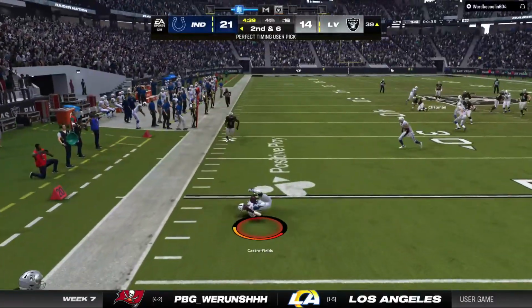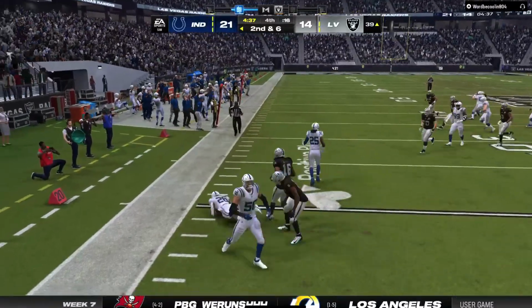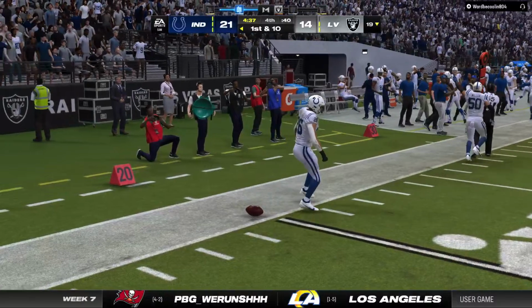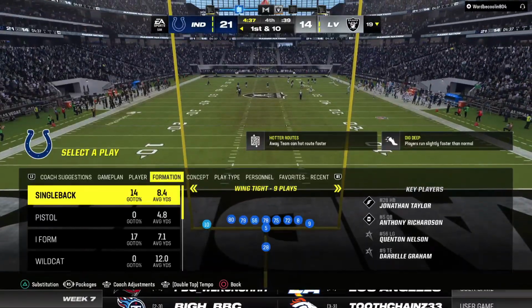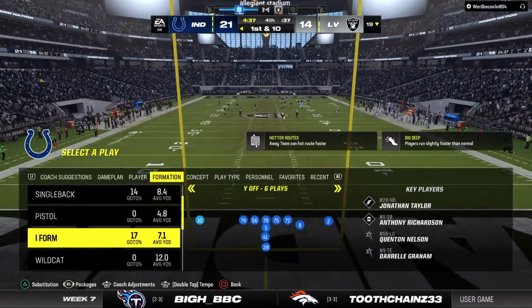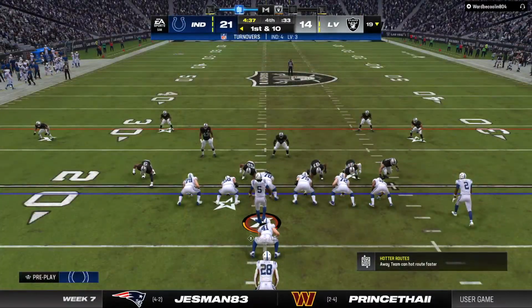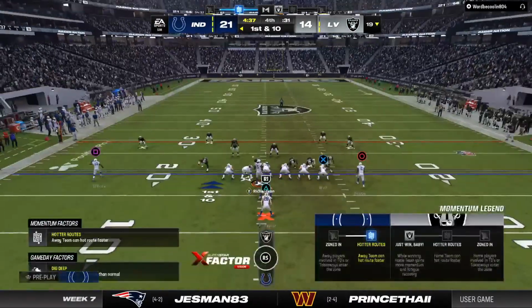And he's going to be intercepted for the third time thus far. It's Tariq Castro-Fields who picked it. And the Colts are going to get it back here just shy of the 20. The Colts come to the line ready to start their next drive.